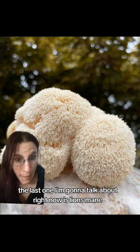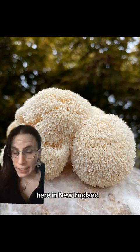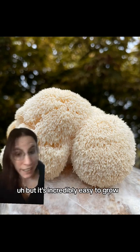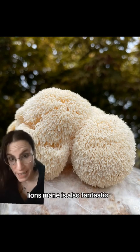The last one I'm going to talk about right now is lion's mane, and that's because I've never found lion's mane out in the wild. I don't know really anybody that's found lion's mane out in the wild here in New England because it's hard to find. But it's incredibly easy to grow. You can get a grow kit or grow some yourself online. There's all kinds of places, like North Spore is a good growing place. Anyway, lion's mane is also fantastic.